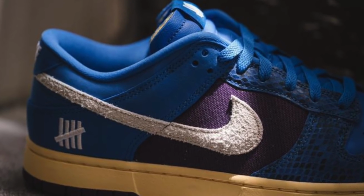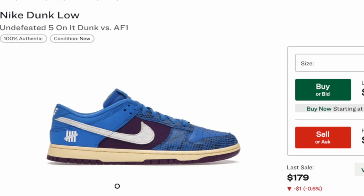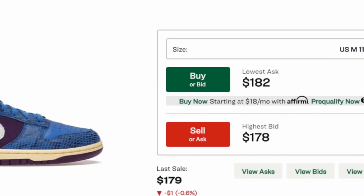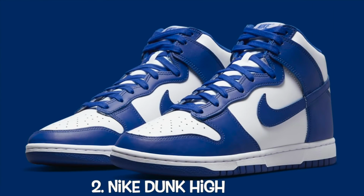Both of these sneakers right now can be found for under $250 on StockX, which in my opinion is very, very undervalued. You're getting an Undefeated collab here. If this collab dropped last year at the height of the Dunk hype, I feel like these prices would be probably double. Great news, however, for those of us who want to save some money. Both of these Dunks, in my opinion, are some of the very best Dunks to drop this year, the Undefeated Nike Dunk Low.